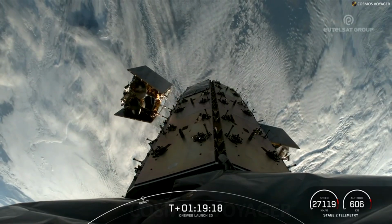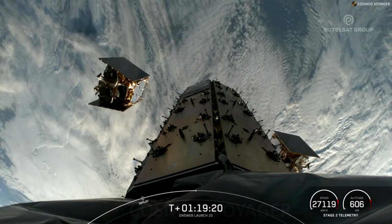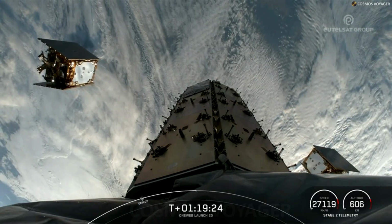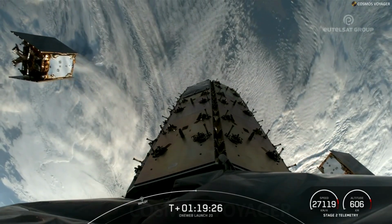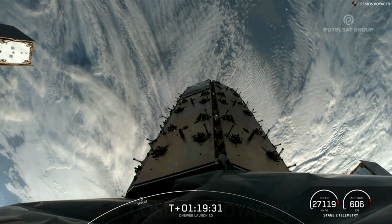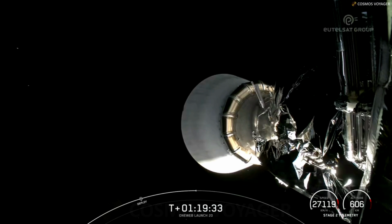SAT C3 and C7 separation confirmed. So with the final 2 on their way, we can confirm successful deployment of all 20 spacecraft on today's mission. And that wraps up our coverage for today.